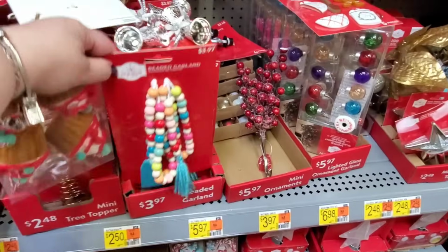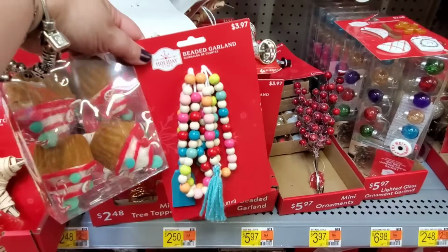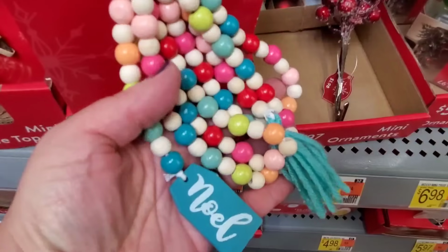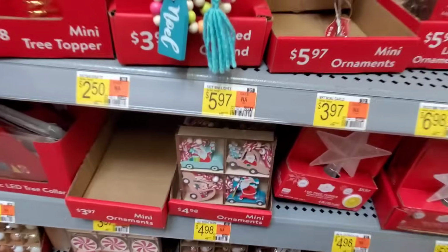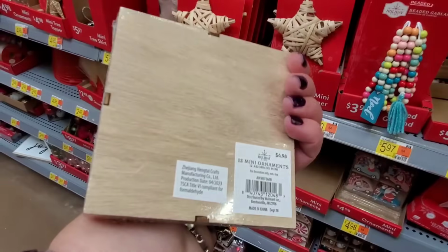Look at this beaded garland. It's so pretty as well. I love all those colors together. Teal in the tree makes me really happy. It says Noel. Oh my gosh, I don't think I'm gonna do a candy themed Christmas though. I don't know what I'm doing. I need to make up my mind already.